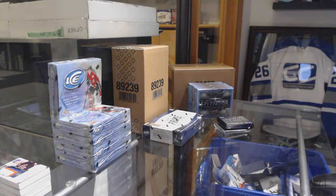Guys, what teams need a little help? Who wants a card?